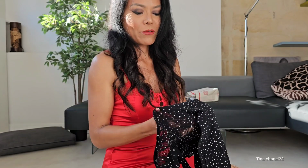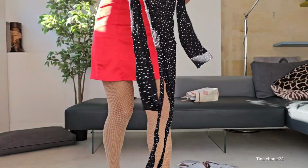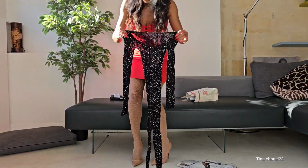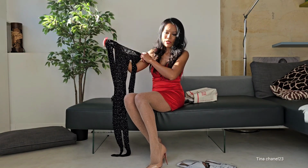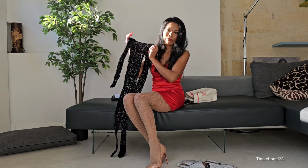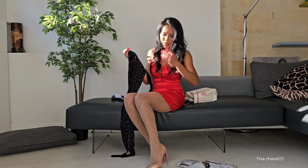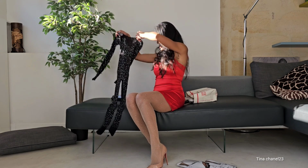Oh, I have something new. Wow. Okay, you guys, we are going to see the finished look together. Oh yes, the one I'm wearing is a rhinestone and beige fishnet. My all-time favorite, this one. Very good quality. It's not a brand. Well, we'll see.